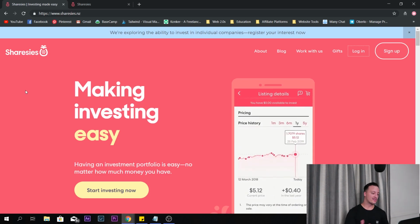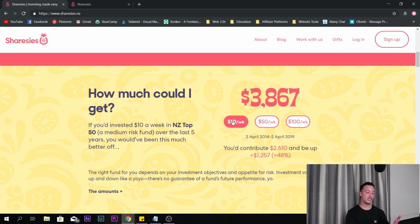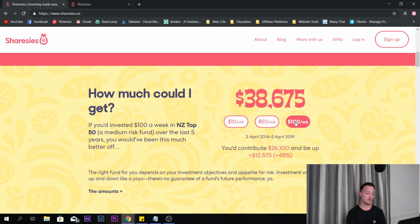So if we take a look at the home screen here, it says it right there, making investing easy. So you can start investing as soon as today, and you can see how much you could be getting. So we can see here, how much could I get? This is what it'll show you. So if you just want to do $10 a week, $50 a week, $100 a week, you can see here how much better off you could be.